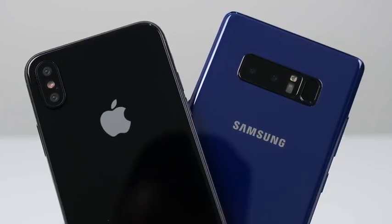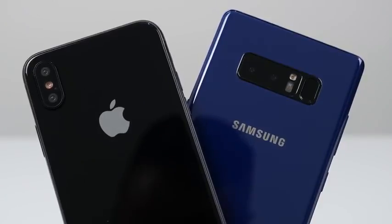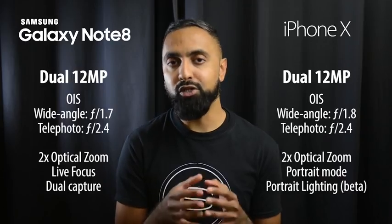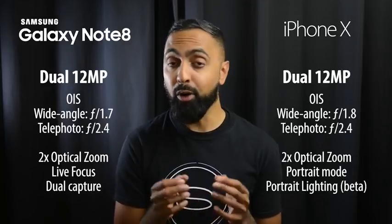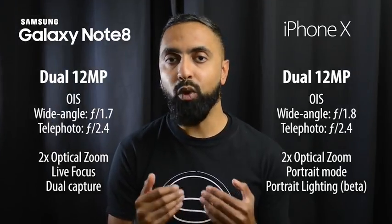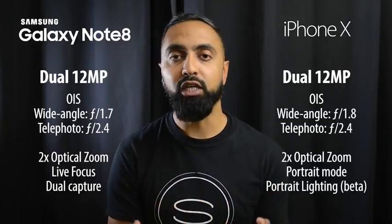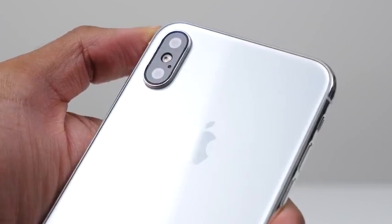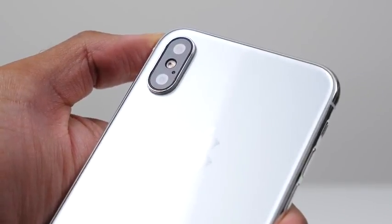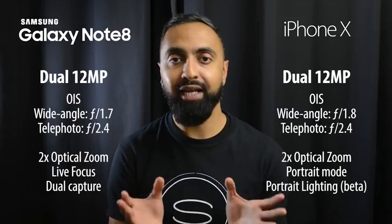Now, moving on to the cameras, things are very similar here in terms of the setup. We've got dual 12 megapixel cameras on both of these, which both support optical image stabilization. And they also work in a similar way, where you're going to get a wide angle camera as well as a telephoto camera, which is going to give you 2x optical zoom. You've got an f1.7 aperture versus f1.8 on the iPhone X when it comes to the wide angle camera.